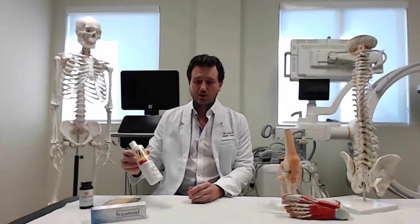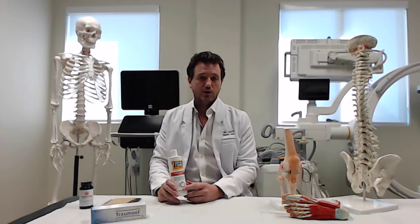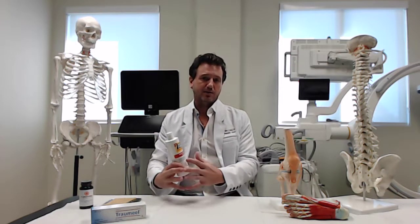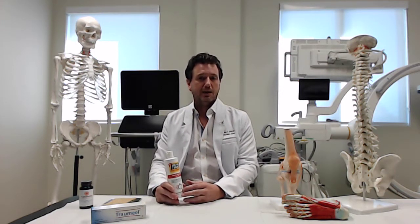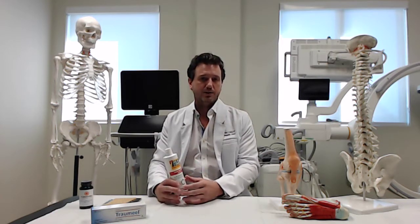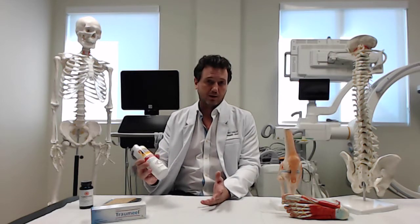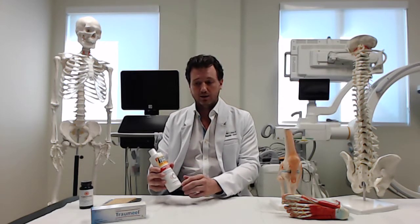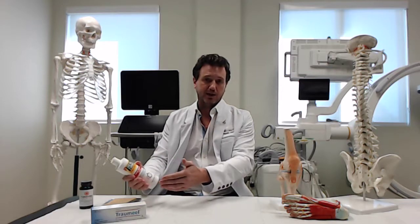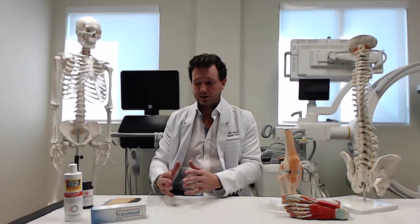Now another cream we have is called Real Time. Real Time is a mixture of homeopathics as well as herbals, so we're trying to get the best effect. This one does have some capsaicin in it, so you get that warm feeling, as well as some other herbals, so you get a strong smell with this one. But a lot of people don't mind that, and they use this. Many times I'll actually mix these two together, and you can apply them and get a double effect.